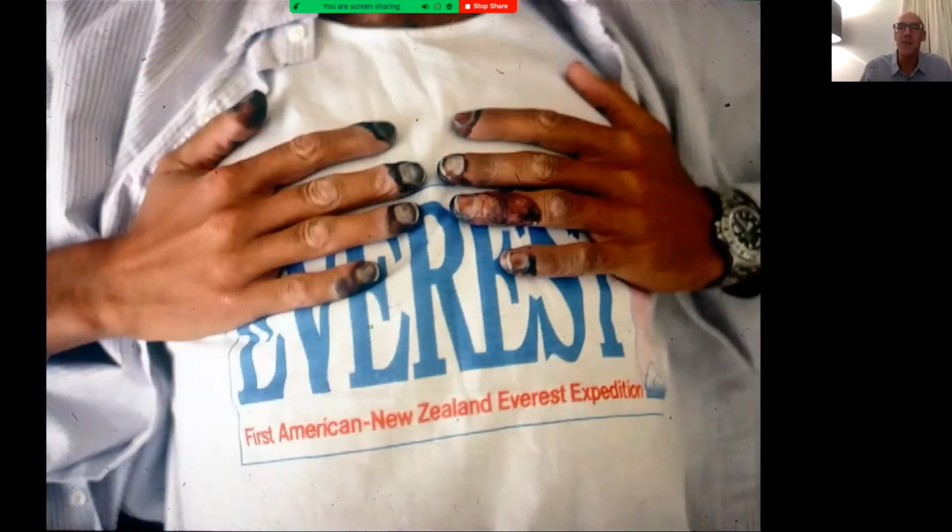I think after an ascent like that, you're probably lucky if the only thing you really have is a bit of damage to your fingers, and this is my fingers back in Lhasa when I arrived back at the hotel there.